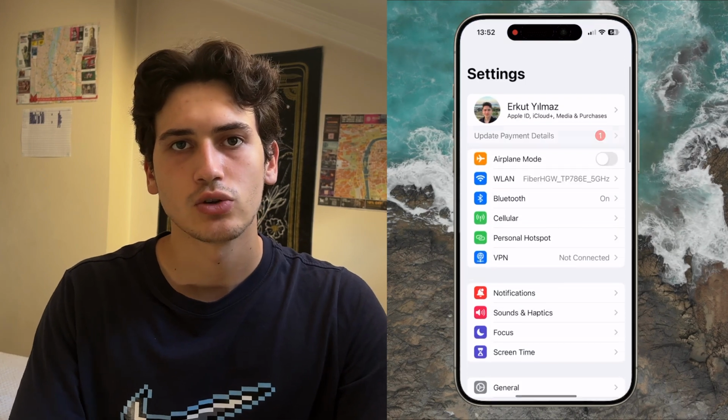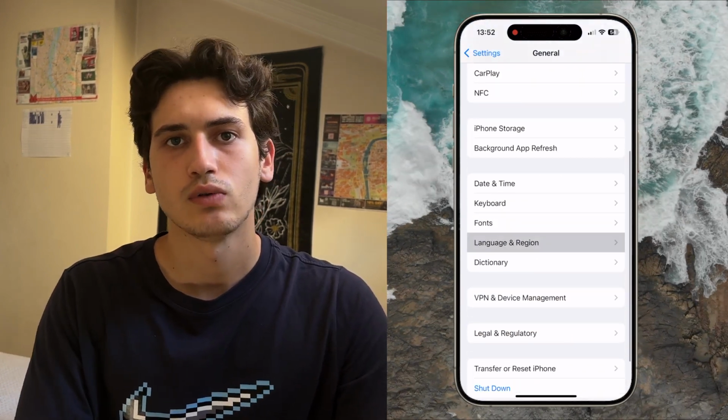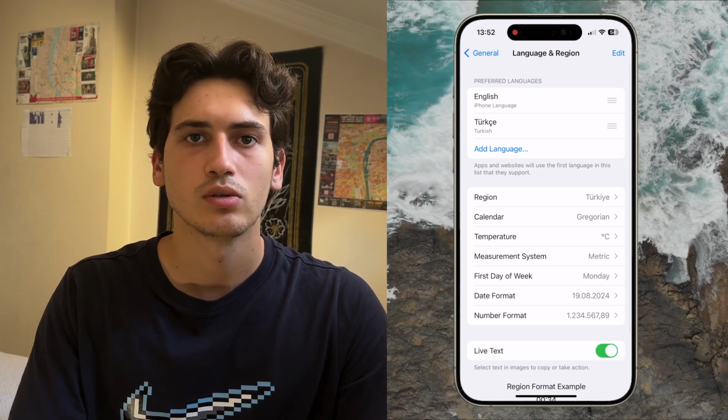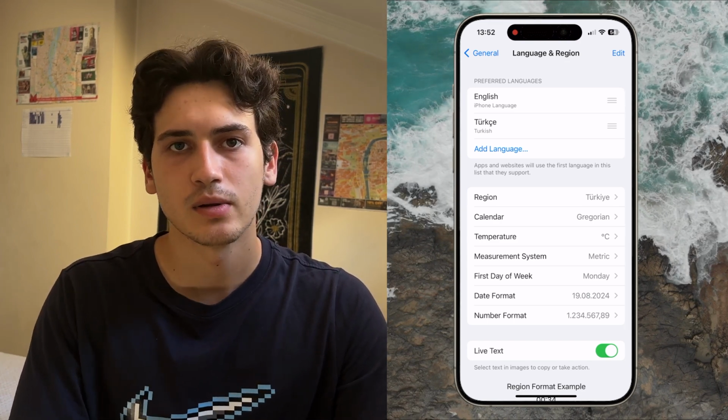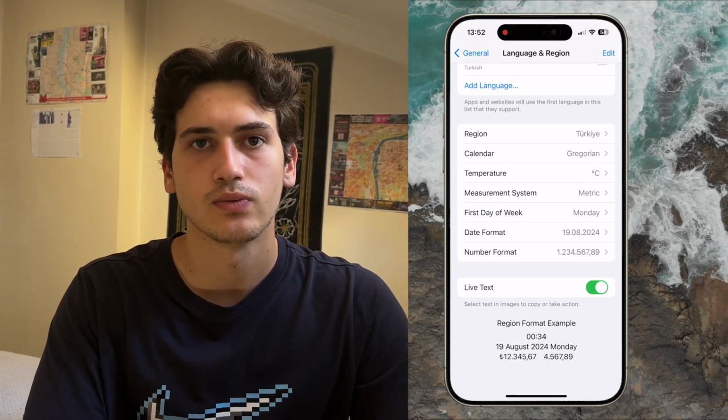To enable this feature, go to Settings, then General, select Language and Region, and turn on Live Text. When this is enabled, your camera can now recognize text. If you turn it off, the text recognition won't appear when copying. This feature works on existing photos as well. For example, if you need to copy a tracking number from a photo, it works seamlessly.